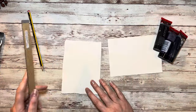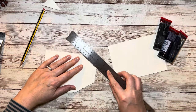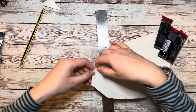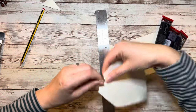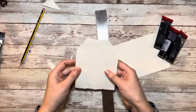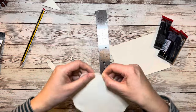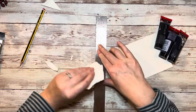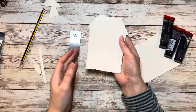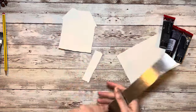So what I want to do is tear off this, and then I'm going to tear this out with a slight curve to it, and that's better, it's a little bit rustic. And then I'm going to come in here, tear in there, and then I'll just tear down these pieces here. Okay, so now I've got a rough rustic house shape. Okay, so that's one house.